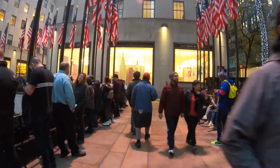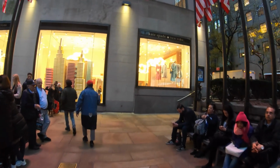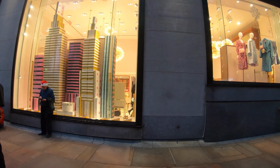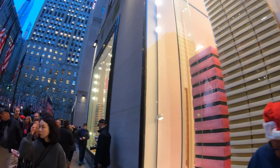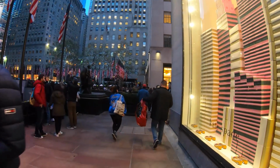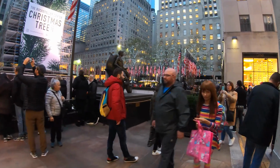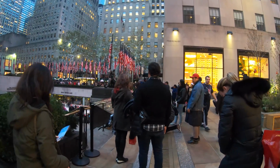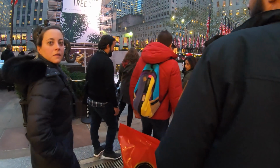There's also some shopping options available on the street level of Rockefeller Center. Here's Kate Spade New York. Also some great designs with the shoe boxes, emulating the New York City skyscrapers of Midtown Manhattan. Usually there's flags from all around the world here, but today they're all American flags because it's Veterans Day. They want to be patriotic and show. Looks like this dog is very famous right now, getting pictures done.